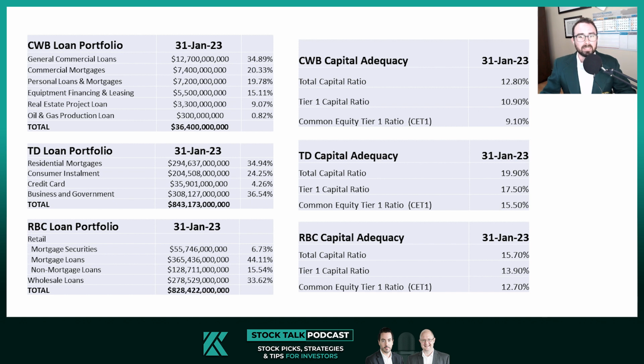So looking at the bank's capital adequacy ratios, they are all well above the requirements of OSFI, which is the acronym for the Office of the Superintendent of Financial Institutions. So these come in at the total capital ratio of 12.8%, which is above the requirement of 10.5%. The Tier 1 capital ratio at 10.9%, which is above the 8.5% requirement. And the Common Equity Tier 1 at 9.1%, which is above the 7% requirement.